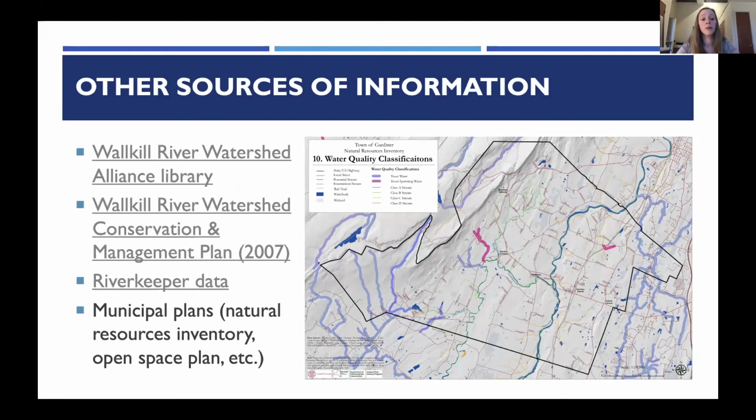The Wallkill River Watershed Conservation and Management Plan was written in 2007. So it's over 10 years old, but still includes some really important information. Riverkeeper, of course, has their data on bacteria and Enterococcus monitoring to indicate potential fecal contamination and sewage. And municipal plans are also a really important source of information: natural resource inventories, open space plans, and so on.